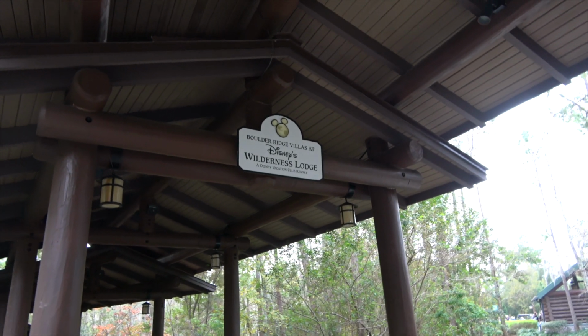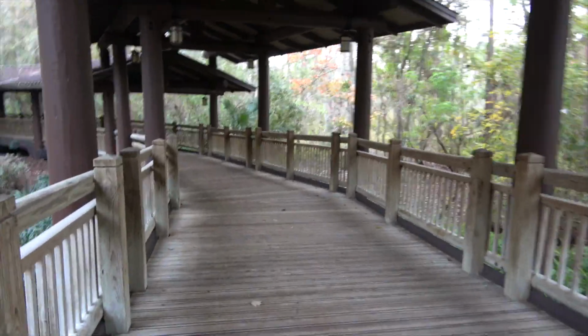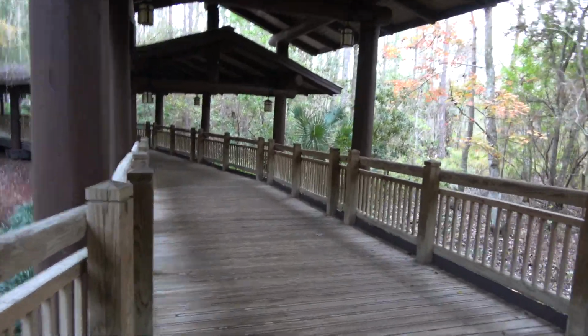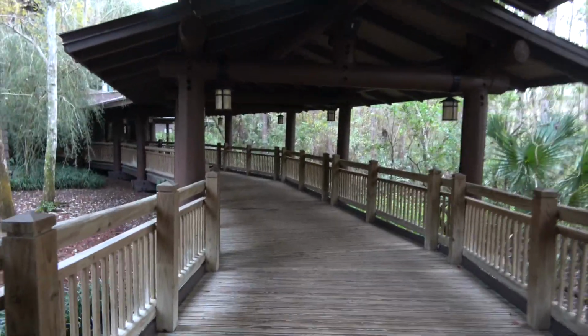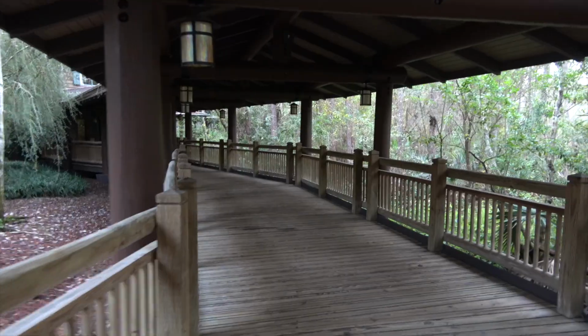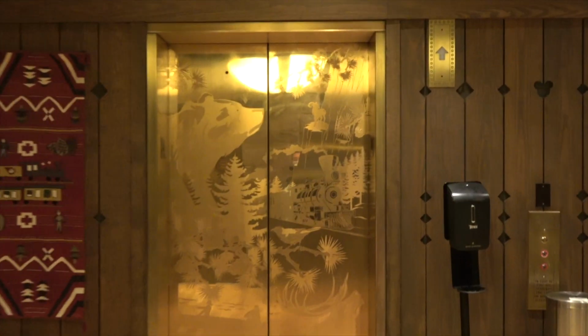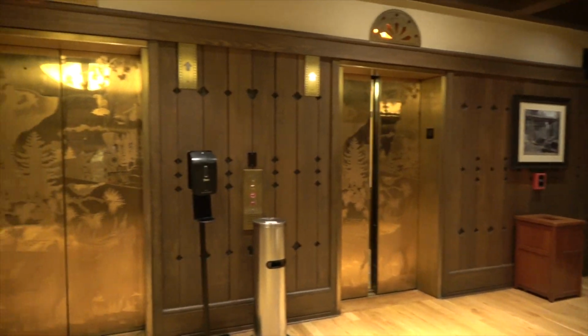This is the Boulder Ridge Villas, the Disney Vacation Club Villas at Wilderness Lodge. And if you come in here, you don't have to be staying here. You can see the Carolwood Lounge and lots of cool stuff. Walt memorabilia, native Indian things, all sorts. Let's have a look. Come home, members, Disney Vacation Club. Even the lifts have got fantastic carvings on to go with the wilderness theme.